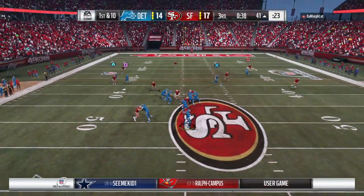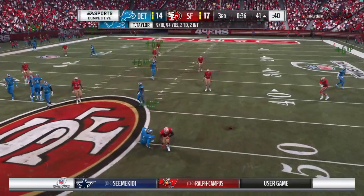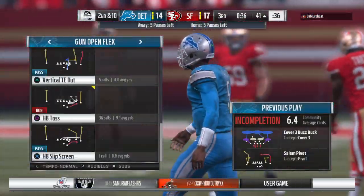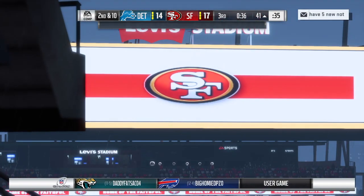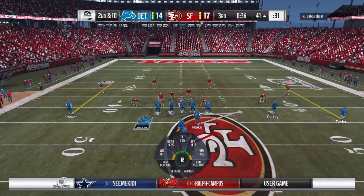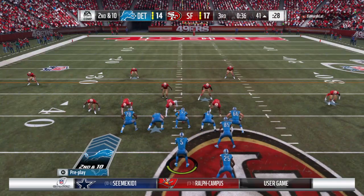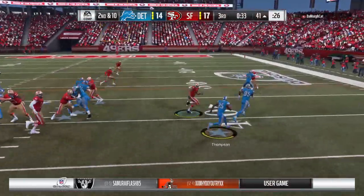From the gun, it's Taylor. Flushed out right. And he takes a shot on the release as this will be incomplete. He was looking for Parker that time, and it's second down. Different pass rushes are designed for different things. Sometimes you want to keep the quarterback in the pocket. Sometimes you want him to flush. I don't know exactly how this one was designed, but they made sure they moved him to his right. He got out of the pocket. Unfortunately for him, he was hit as he tried to throw the ball, and that resulted in an incompletion.